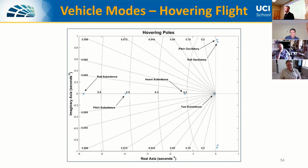However, this wouldn't really be a problem because we're going to use augmentation anyway, so we can almost place these poles where we want for the appropriate handling qualities. But the reason I was interested in this is because there was one instance where I was flying the vehicle where I forgot to switch it into stabilize mode, basically forgot to turn on the stability augmentation, and I was actually able to take off the vehicle and almost establish a hover.